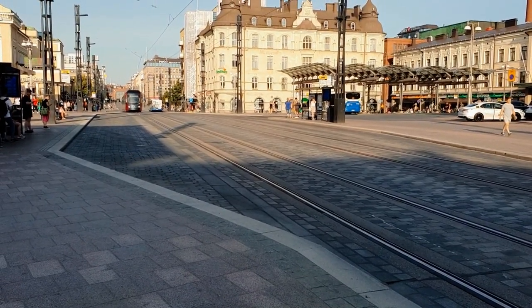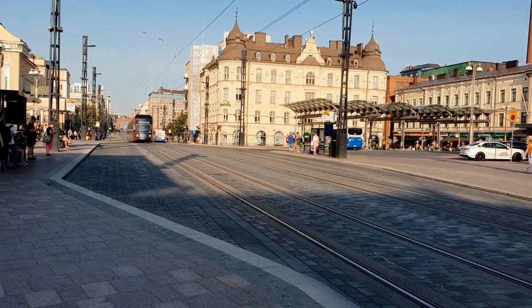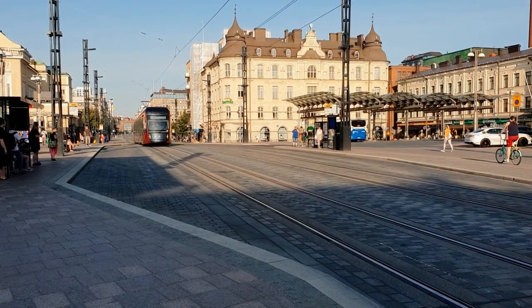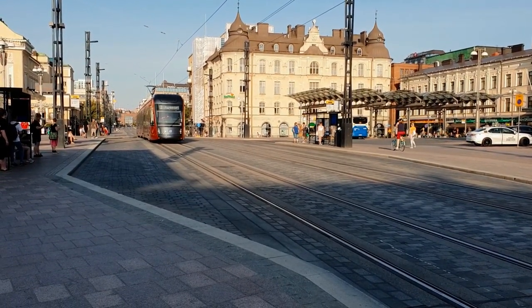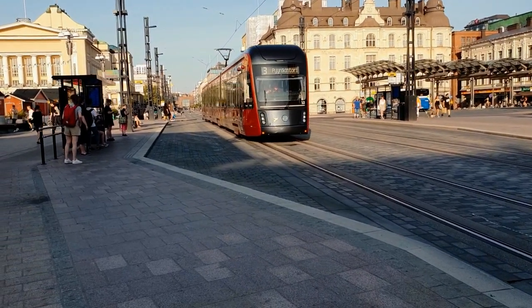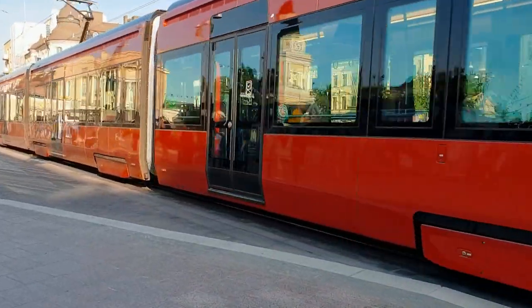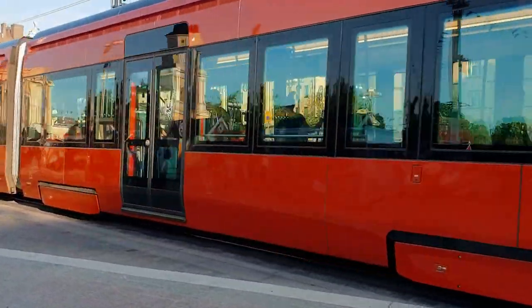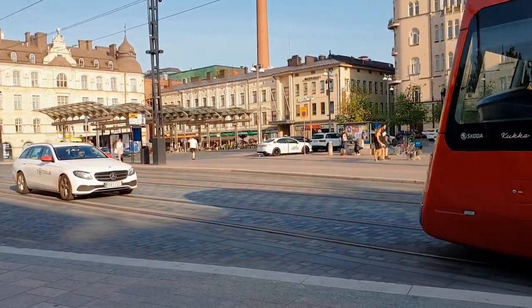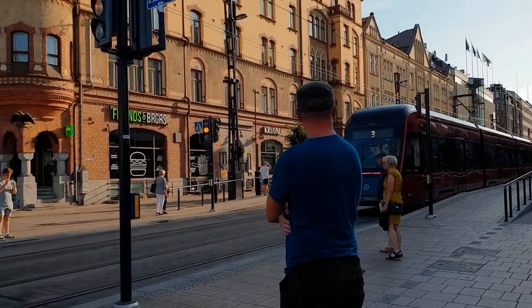Wow. But it's quite slow. Is it a tram or bus? Tram. Really? Oh yeah, really, it's attached to it. Okay, it's not stopping here. Look, there's a car and a tram. Cute.